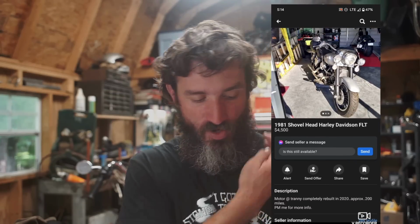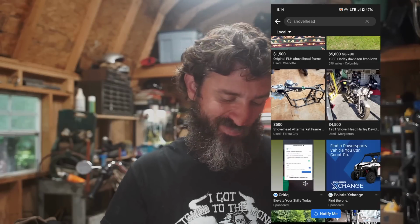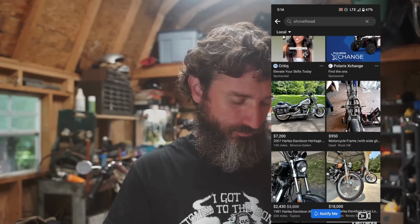Motor and transmission completely rebuilt in 2020, approximately 200 miles. Message for info. If this is legit, that's probably a pretty good deal. This might be the cheapest good Shovelhead we've actually seen. Of course, we haven't seen it in person, and we don't know the quality of the work that was done. I hope it was good.